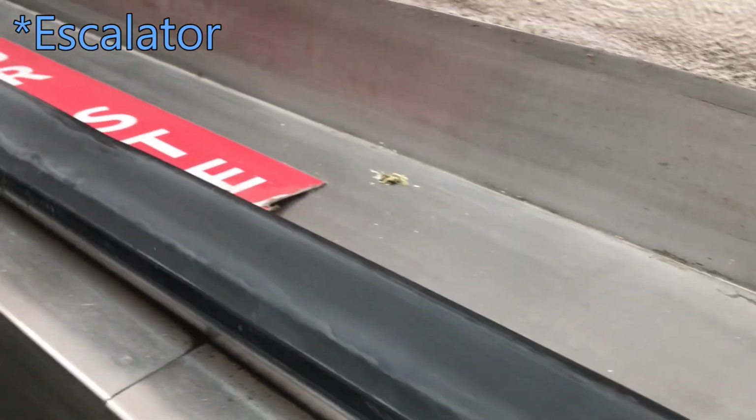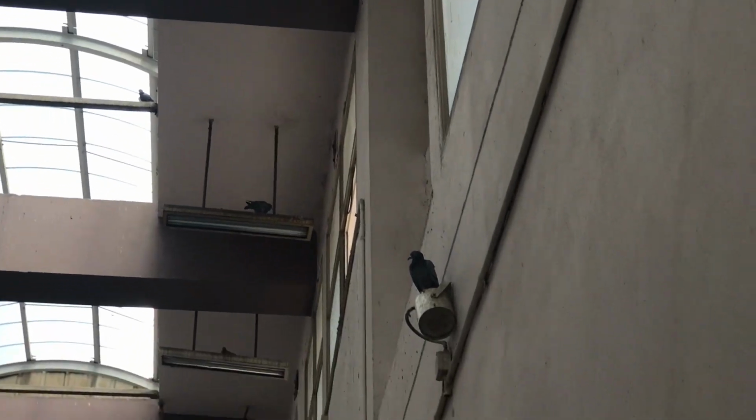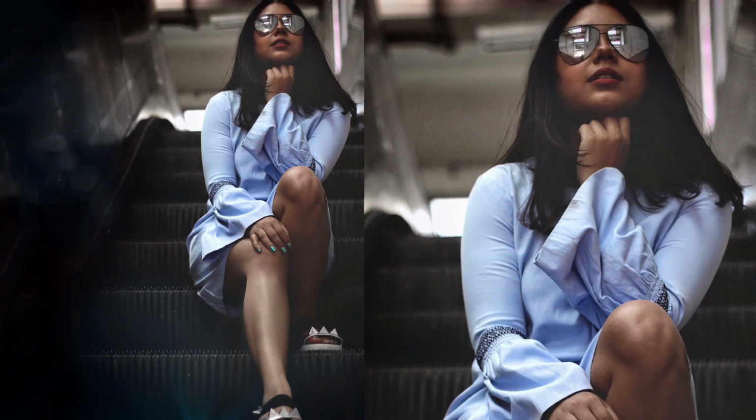Okay, so the next location is a metro station's elevator. Now this elevator is particularly known for how dirty it is. It's ugly on another level because there are a lot of pigeons above you, and my biggest pet peeve is a bird pooping on me. So this was a pretty interesting challenge. You can see that this elevator had bird poop on it, and by mistake I also touched the ramp and my hands were literally dirty. So yeah, these are the photos from the shoot.